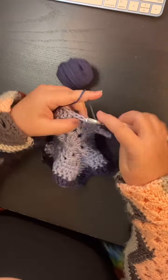I'm going to be sad when this purple's gone. TikTok is quiet tonight.